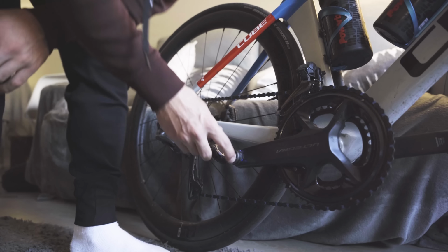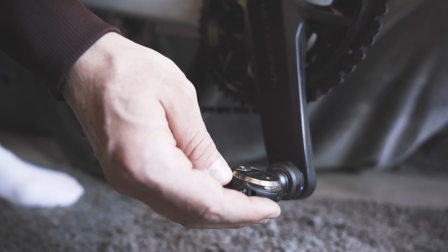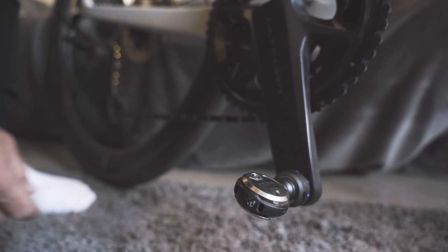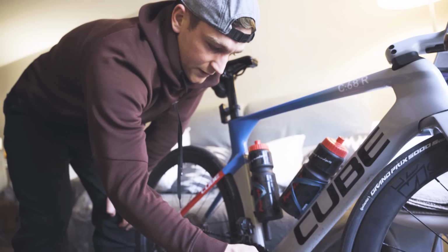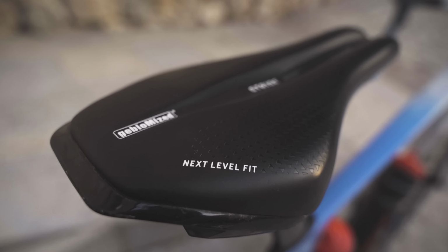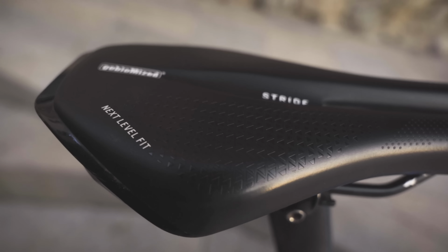For the power meter, I use the Wahoo Powrlink Zero on both sides. It's actually the most accurate power meter I've ever had. I compared it already to this Cycplus 2 turbo trainer power meter, and it reads one-to-one the same number. And the saddle I have on my road bike is the Gebiomized Stride. It's actually a TT saddle, but I really like it for my road bike as well.